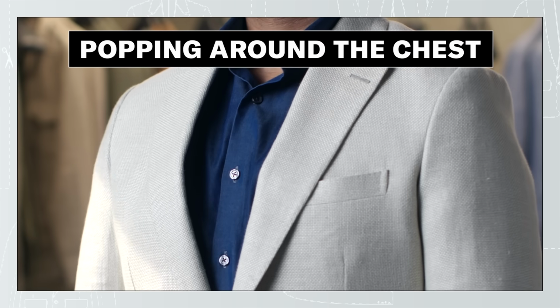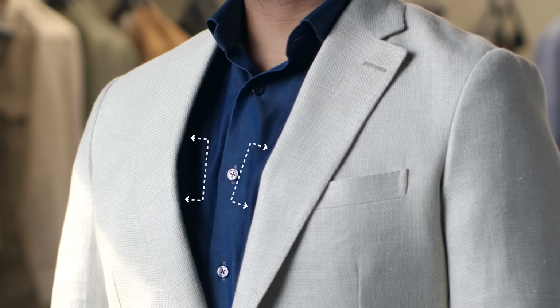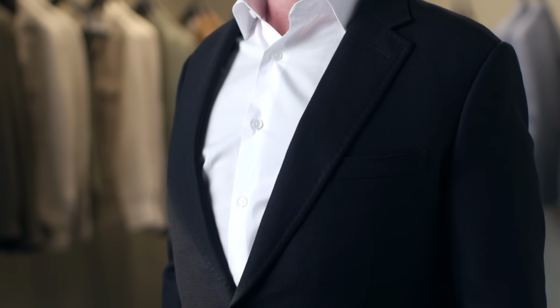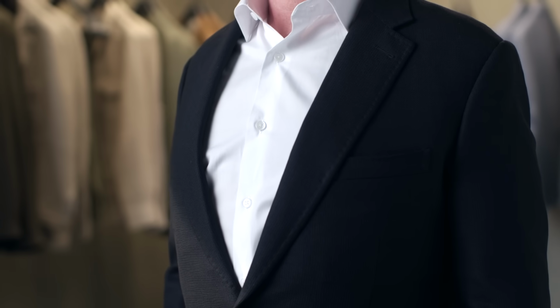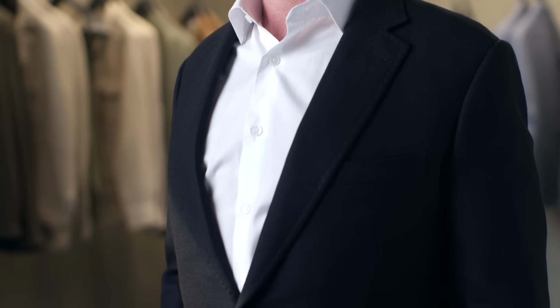Popping around the chest. Here you can see the jacket lapels bowing and lifting off of the chest. This is typically caused by a jacket being too small in this area, and what you need is a jacket with more room across here that will sit over the front of the chest and stop the lapels from lifting. Another issue that will cause the lapels to bow is what we call a prominent chest. When you have a prominent chest, it's lifting the jacket and opening it here, causing an upward pressure on the jacket, which causes the lapels to bow.